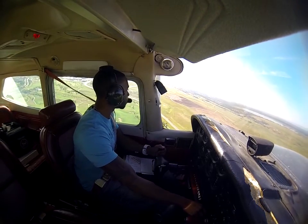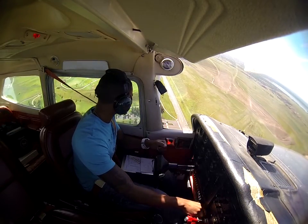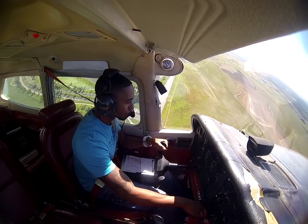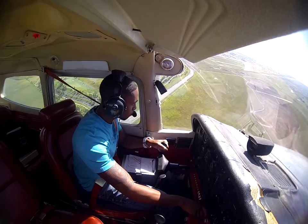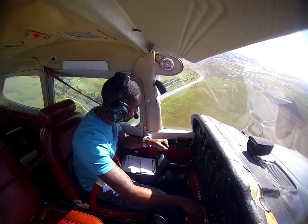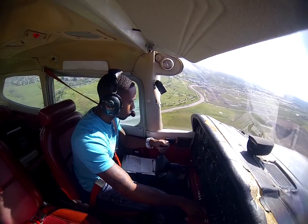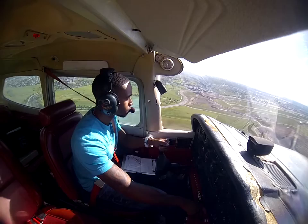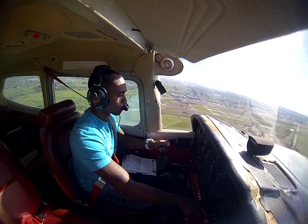Then on up 100 feet. Go ahead and turn left. Get on our downwind. Performing real good, so I gotta make sure I stay in the pattern altitude. Don't get too much over 65, and now we are at 65. We'll come out of the power a little bit.